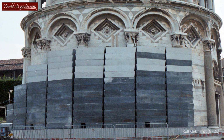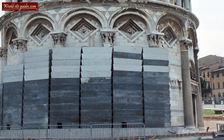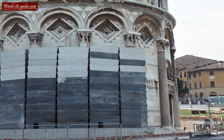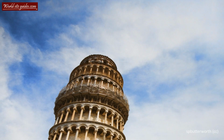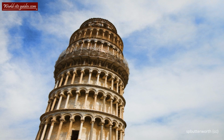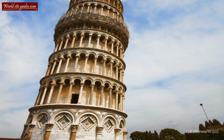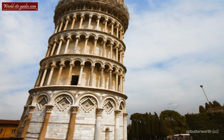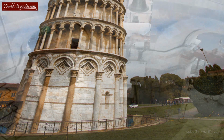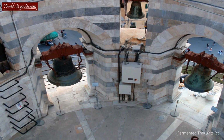Later, in 1990, a massive restoration and stabilization project was initialized. During this project, the tower was closed to the public and the bells were removed to relieve some weight. The plan was to straighten up the tower by removing 38 cubic meters of soil from underneath the raised end using special drills. In order to keep the tower stable during this daring project, several heavy cables were cinched around the 3rd level and anchored several hundred meters away. Apartments and houses in the path of the tower were also evacuated for safety.